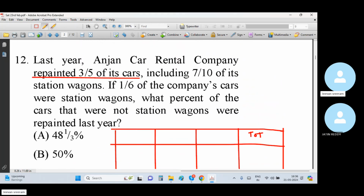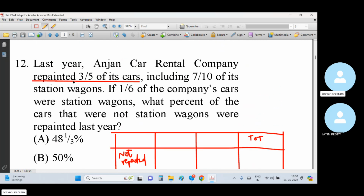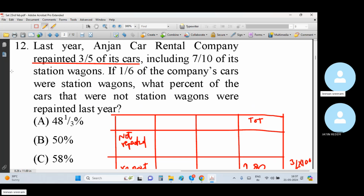So they have repainted 3 by 5th of its cars. So repainted, and let's say not repainted. The company repainted 3 by 5th of its cars. 3 by 5th of 300 means how much is it? 180. Yes, sir. Okay, in this particular 180, we have another quantity: 7 by 10 of its station wagons.